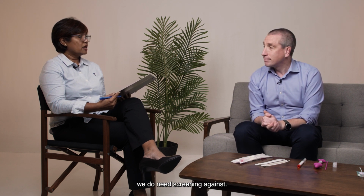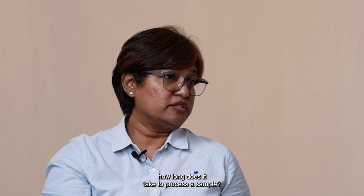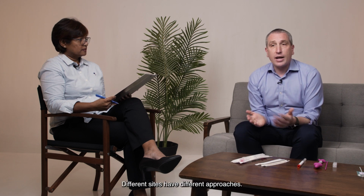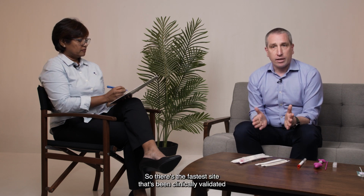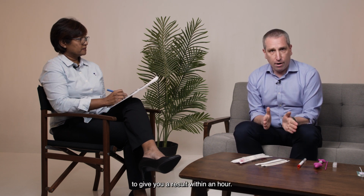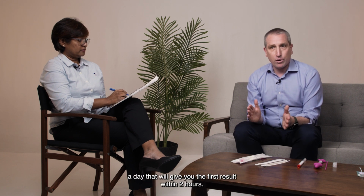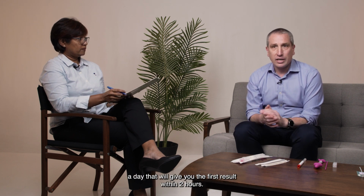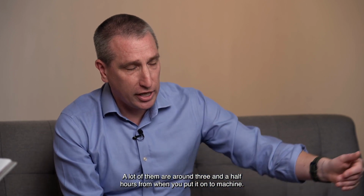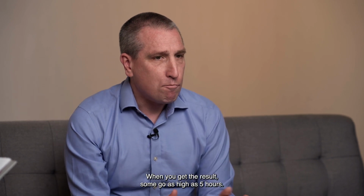So David, once those samples get back to the lab, how long does it take to process a sample? So different assays have different approaches. The fastest assay that's been clinically validated can give you a result within an hour. There's a high volume one that can do 1,000 a day that will give you the first result within 2 hours. A lot of them take around 3.5 hours from when you put it onto the machine to when you get the result. Some go as high as 5 hours.